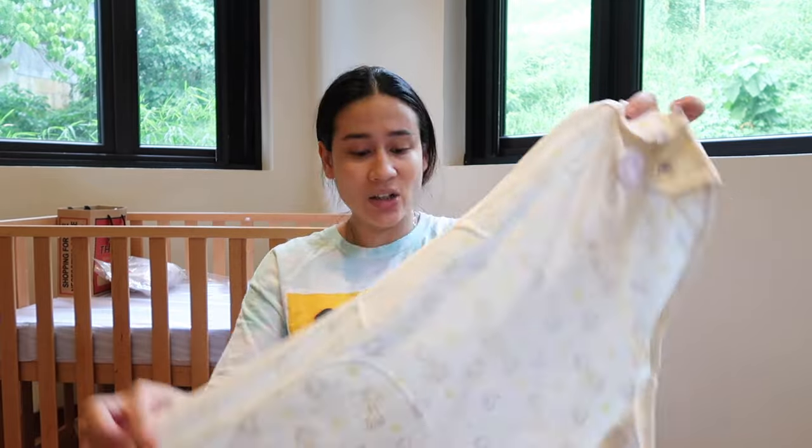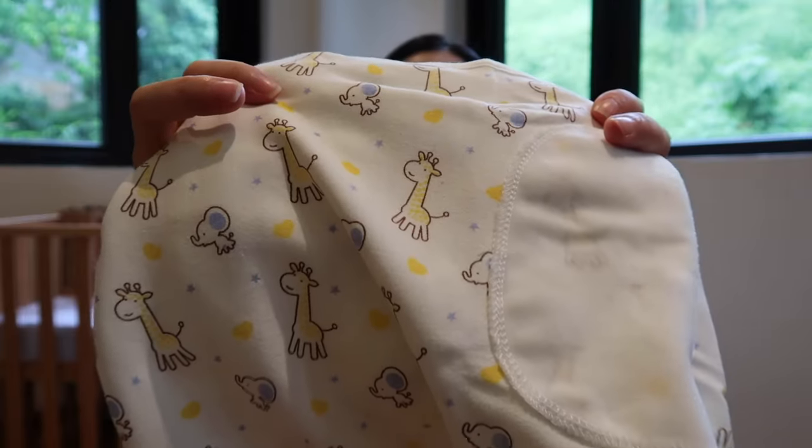And according to Mark, this kind of saved her and her husband from pure insanity because instead of wrapping it around the baby, which the nurses are supposed to teach you, it's just Velcro. If I can get something that's easy and quick, then I'm gonna do that. Again, Nico chose this. Little giraffes and elephants, very cute. And I honestly feel like it's quite unisex. If God blesses us with a second child and it's a girl, she can use this as well.